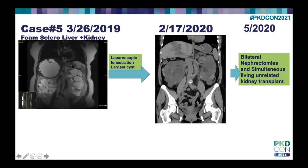We did liver and kidney cysts. We took out this liver cyst here, and then a couple of kidney cysts at the foam procedure, a day procedure. Then this cyst did come back because it's very large, and she had a laparoscopic or keyhole surgery to remove that, and you see a very nice result. And then eventually, though, she went with advancing kidney failure, had both kidneys taken out, and a simultaneous living unrelated kidney transplant last year. And so she's very happy with that result.